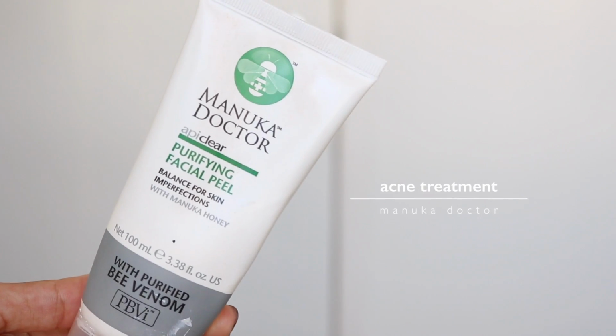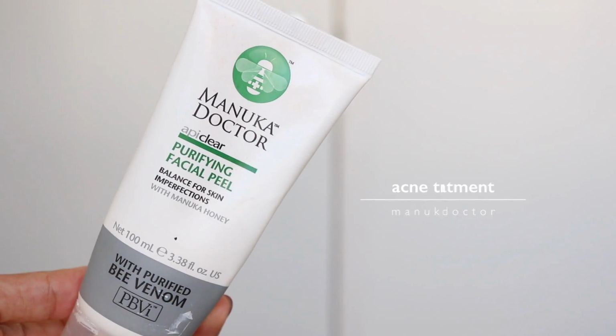So I will go with the Manuka Doctor Purifying Facial Peel. This is actually a peel off mask, but I use it kind of as a spot treatment. A lot of people use the Badescu, that pink thing, and there's another one from Kate Somerville, but I have used the one from Kate Somerville. First off, the smell is so potent. I start tearing up anytime I put it on my face. It's so strong, like I literally start crying.